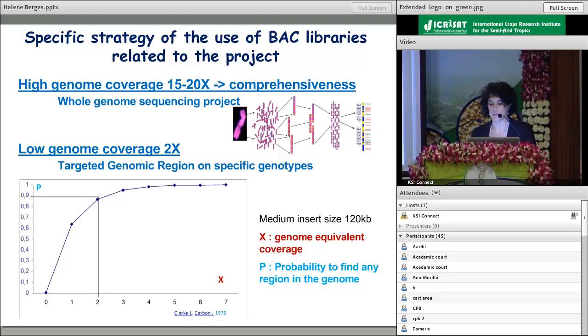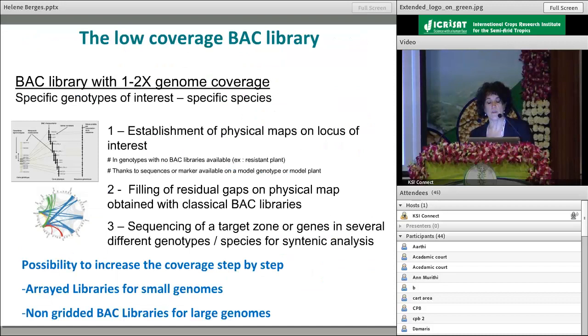And as you can see on this graph, even with a low coverage BAC library, you can reach a very high probability to find the region you are looking for. So with a low coverage genome BAC library, we can study very different genotypes of interest in different species.